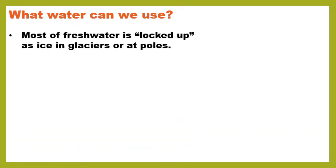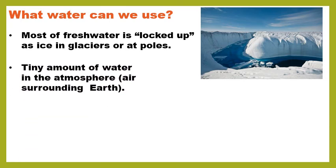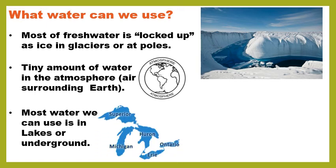So where is it? Most of our fresh water is locked up as ice in glaciers or at the poles. Remember, a glacier is just a huge ice sheet. There is a tiny amount of water in the atmosphere, and the atmosphere is that layer of air that surrounds Earth, but it's not like we can take a cup and get a nice cold drink of water from the atmosphere, so we can't really use that. Most of the water we use is going to be in lakes or underground.